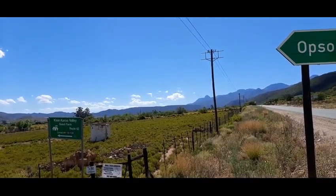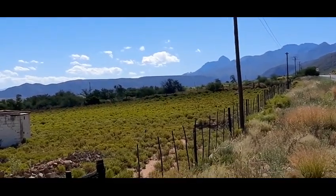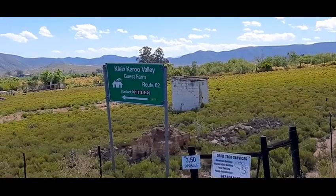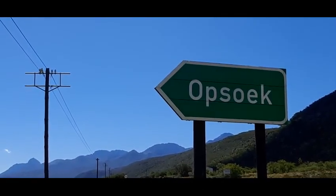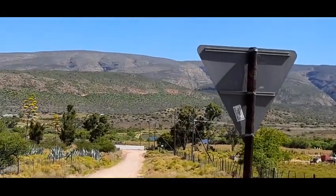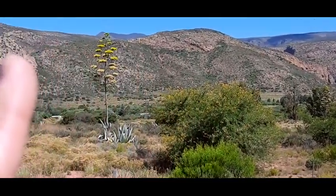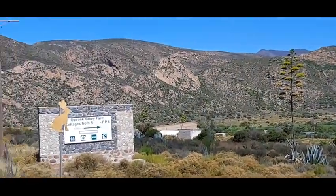There is Towerkop. There, Towerkop there, above my finger. First board sign. Okay, now I can go home. Now there is the canyon where our river goes through. So it goes through there, all along there, and out the other side of this mountain. So we live on the other side of this mountain.